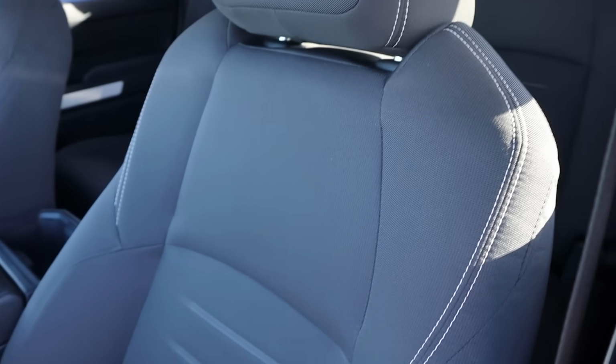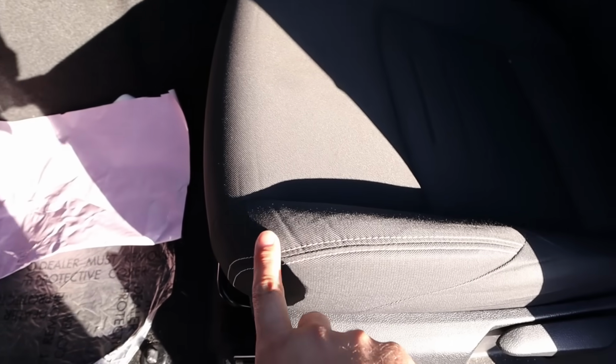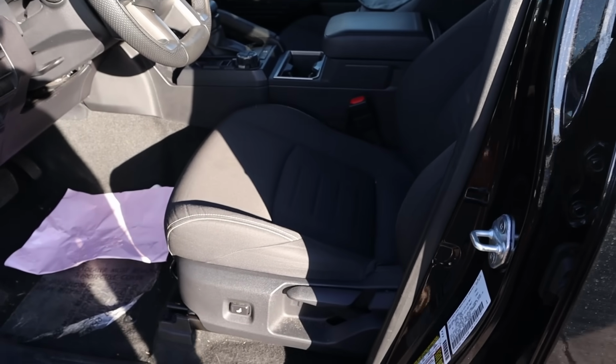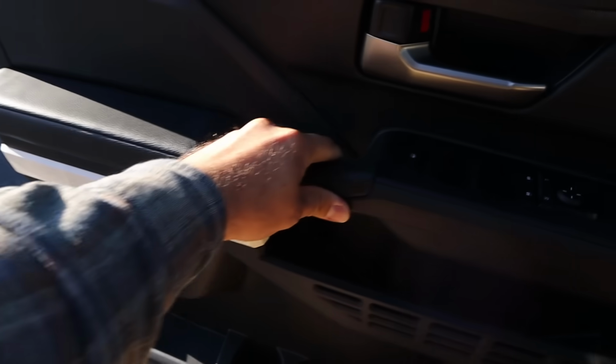But the driver's seat is going to show the most wear and tear of any seat in the truck. You can see even after 20,000 miles, there's a little bit on the bolstering showing here. But again, it's done pretty darn well so far. And then this leads us inside, which actually surprised me.